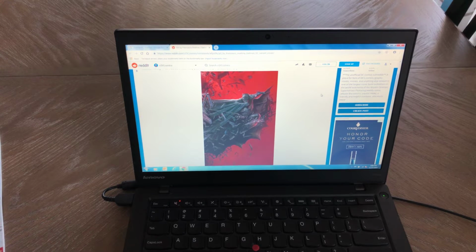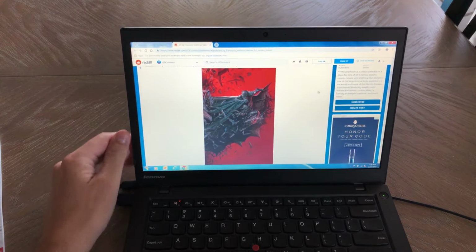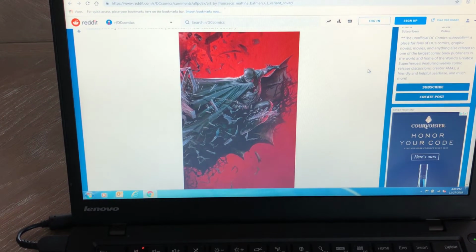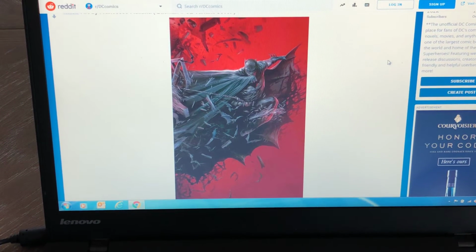I was expecting something other than Deadpool decals, but this was something I saw. I'm on an email list for several different companies like Unknown Comics, Golden Apple Comics. They'll send me emails when there's new artwork released on an upcoming pre-ordered book. So this was a pre-order. This is Batman 61, and look at this cover. This is unbelievable. This is a beautiful, beautiful Mattina cover.